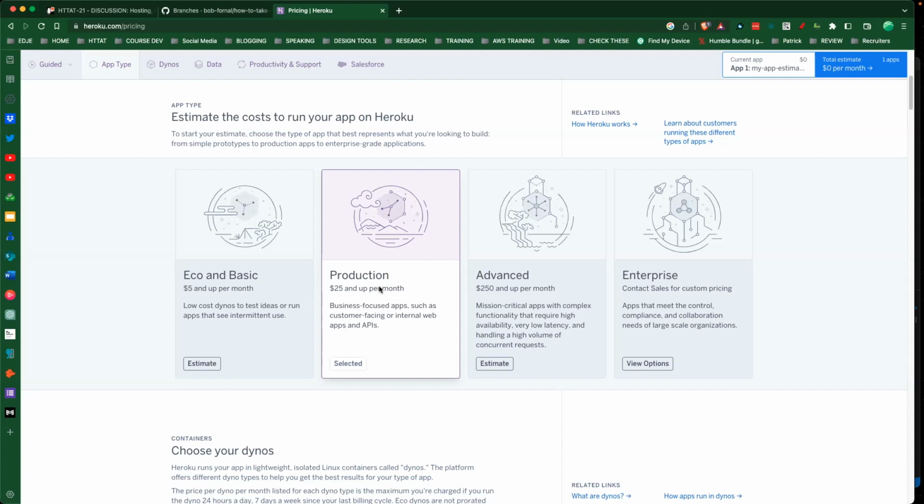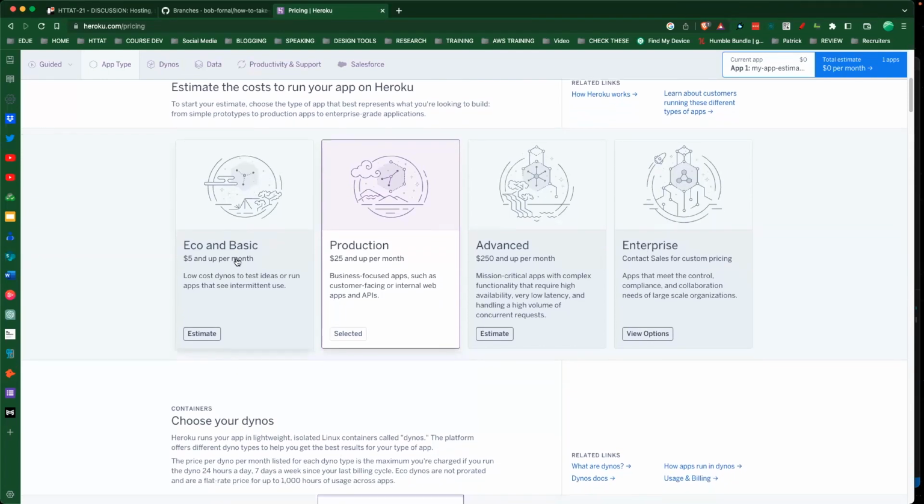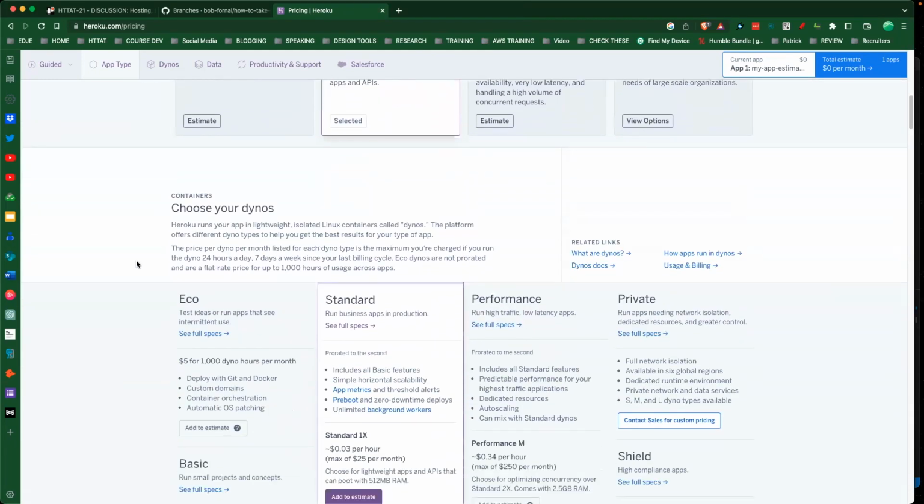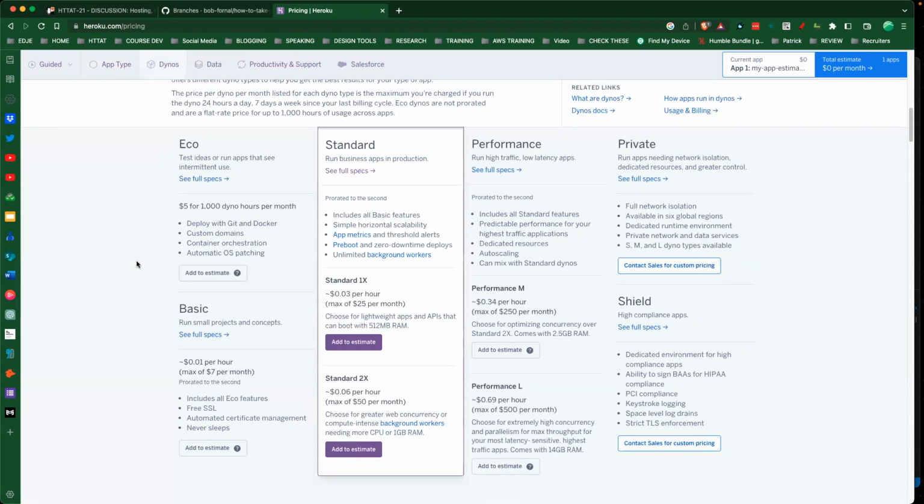At which point, maybe we can see about getting funding or donations, however we opt to go that route. I don't foresee initially being much more than eco and basic without too much trouble. So let's see what we're looking at. I don't even know what the dyno hours are. Okay.